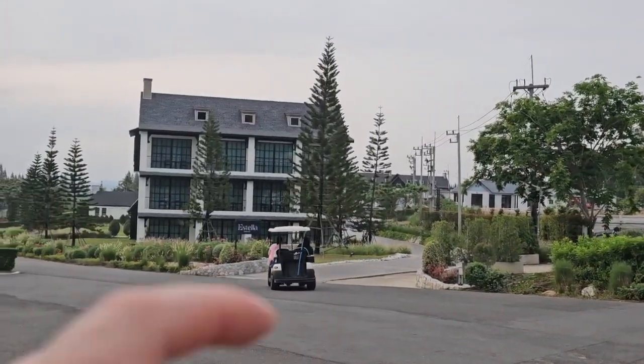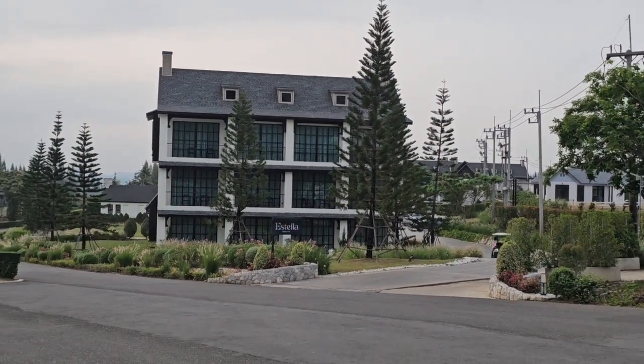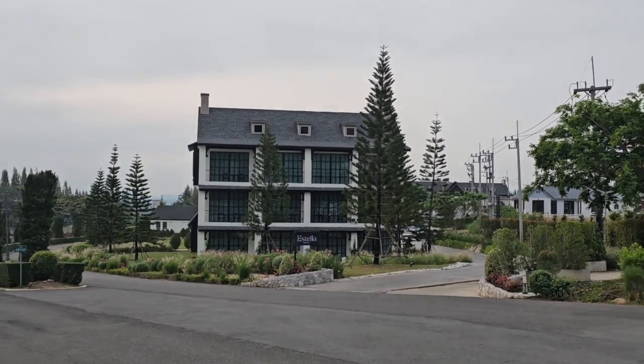Yeah, that's another project called Estaya. Now those apartments there, apparently, they are not for rent, they are for sale. I think you can rent as well, but it's not a hotel short stay thing, it's a long-term let, I believe.